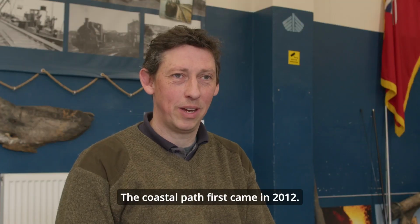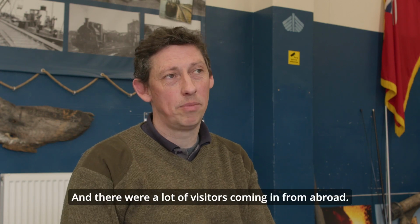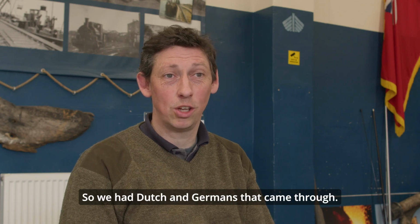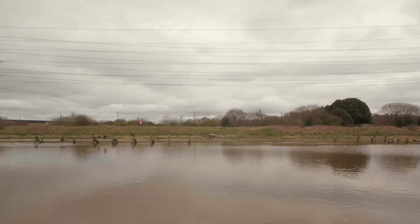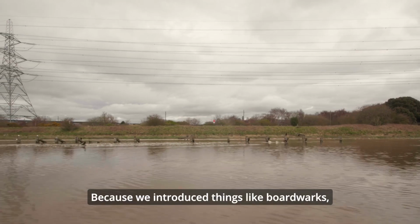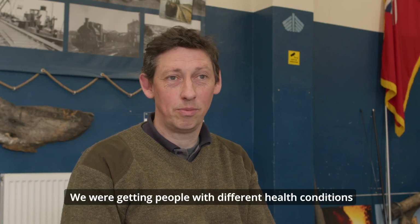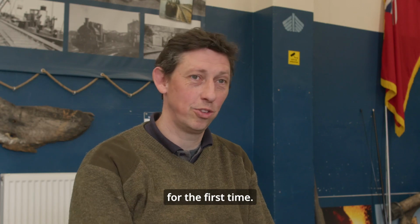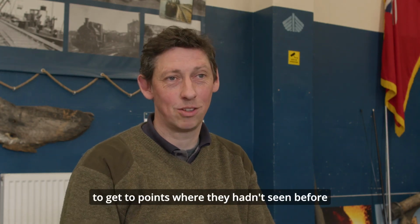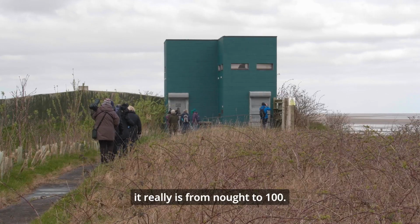When the coastal path first came in 2012, I saw massive differences. I was working along the coast of Groningen. And there were a lot of visitors coming in from abroad, so we had Dutch and German visitors come through. But there's a broad spectrum of people, because introducing boardwalks made the accessibility far greater. We were getting people of different health conditions. They were able to come in and use the site for the first time, and it was enabling them really to get to points where they hadn't seen before. And the age range is huge. It really is from 0 to 100.